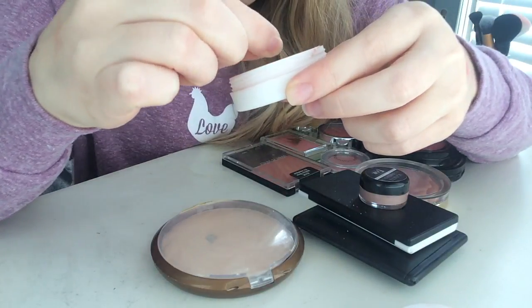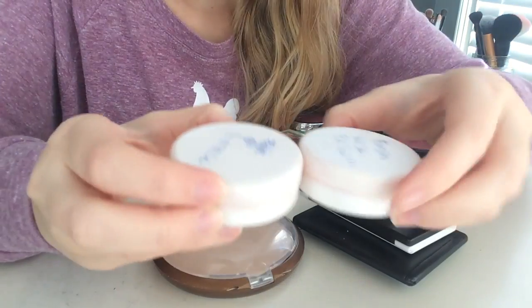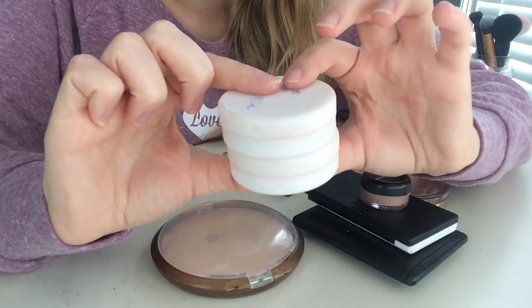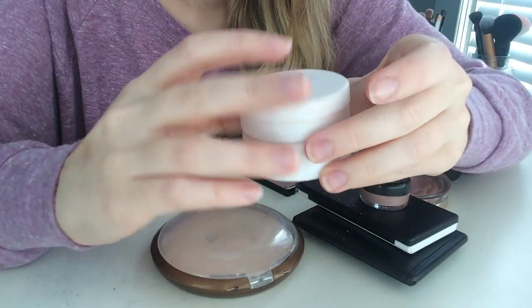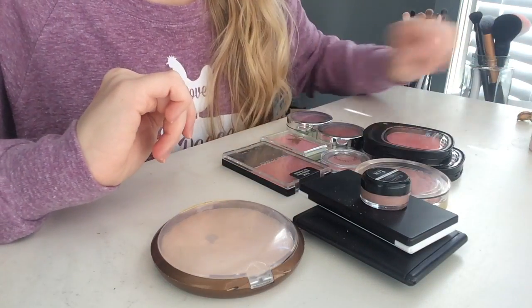Ooh. There's like a hair in there. That's gross. So these need to go soon. These need to be used up. There's not a ton left in here, so I think that I can use these up pretty soon. I might start another project pan soon and include these in there somehow. We'll see, but I am going to keep these. So far, that's the first thing I'm definitely keeping, so that's awesome.